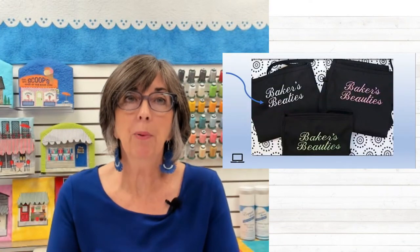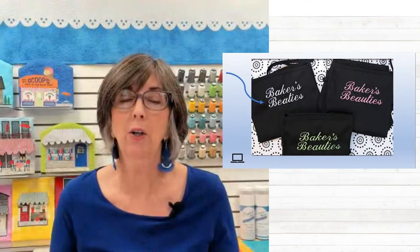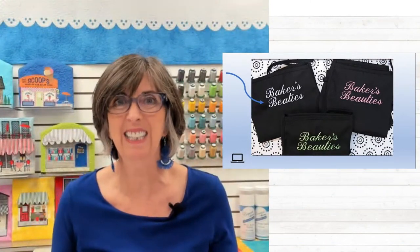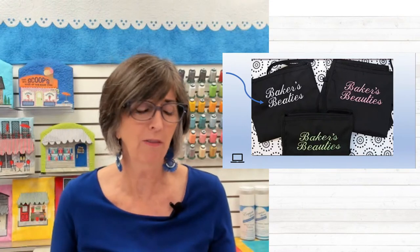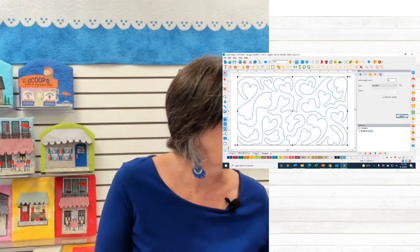Okay, typos. Now, typos can happen when you least expect it. Here we have three aprons that we thought were identical, but they're not. Look at the one on the left, right? We left out the U for beauties. And like I said, often this isn't identified until it's stitched in thread, on fabric. Ugh, it's horrible.